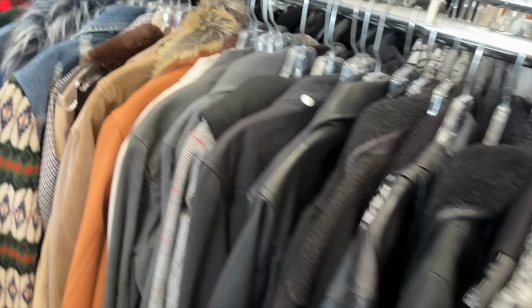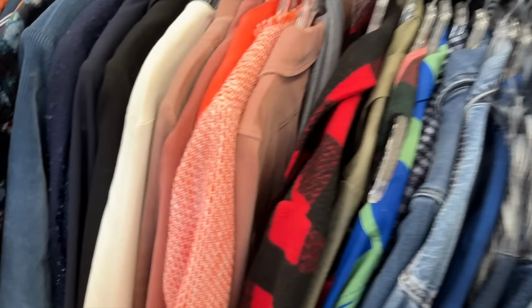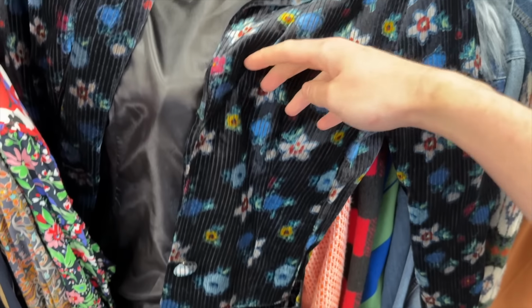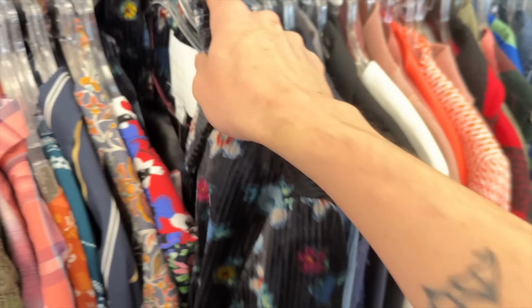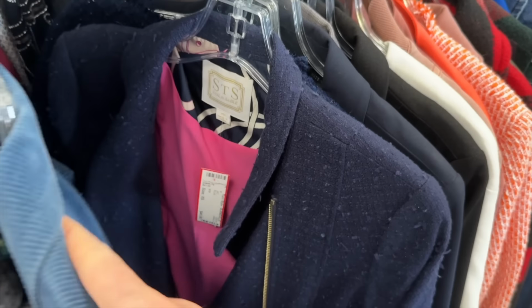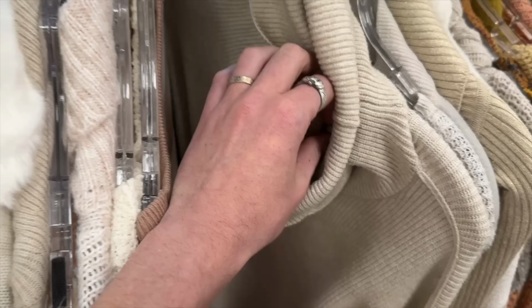Come on now, of course I had to start with the blazers and lighter jackets. First up, I noticed this Et Toi Anthropologie one. I really like this one, but I won't be paying $27 even with the 25% off. The print is super cute, and I love anything corduroy. Speaking of corduroy, this Theory jacket was really cute too. I think I actually have that in my closet right now, and I wish it was doing better.